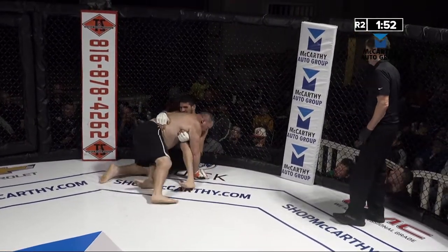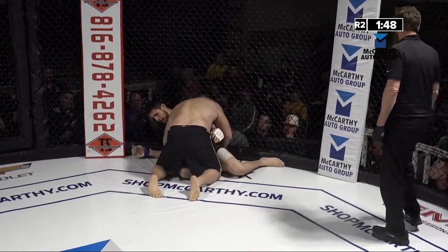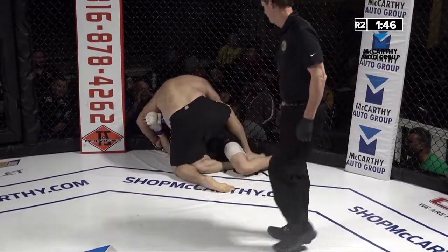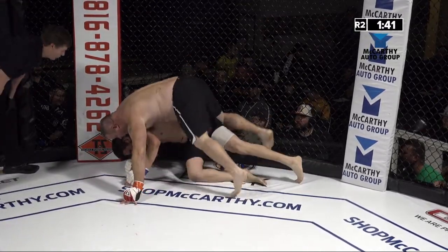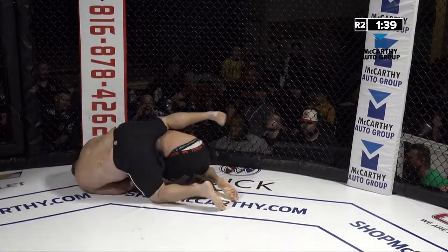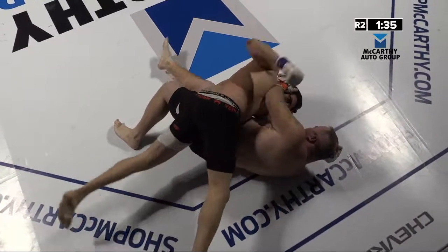Now he can take a minute to control the position. And Woody needs to lace the legs up. Get composed. You can see him step over the leg there again. Now he's in a good control position. He's going to follow up to the back. Let's make sure he doesn't get rolled over. Trying to sweep all the way back on top.